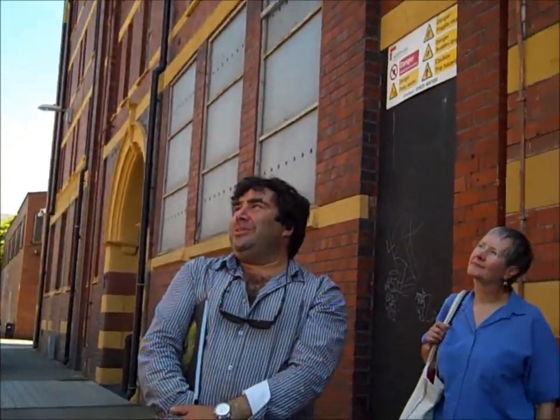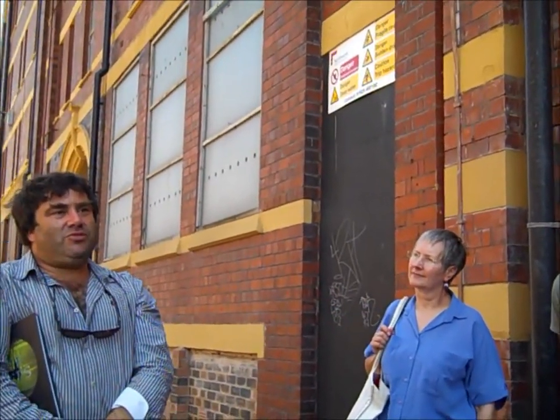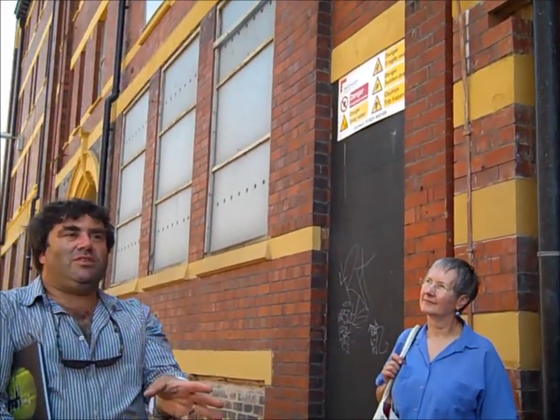So we started again. One day the Halle were walking through the area because they were looking for somewhere to have as a rehearsal space. They actually rent rooms to rehearse. Though they have a base at Bridgewater, that's for concerts. And so they're in the very final stages of negotiating to get into this building.